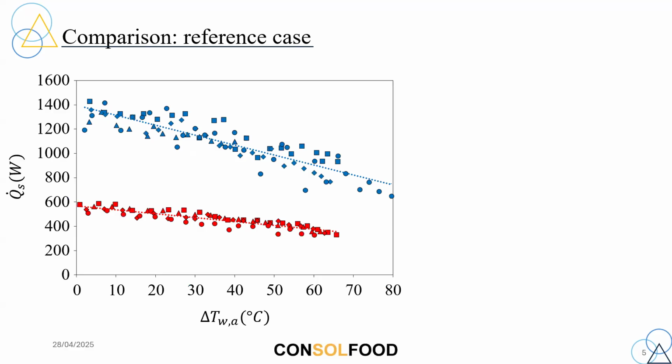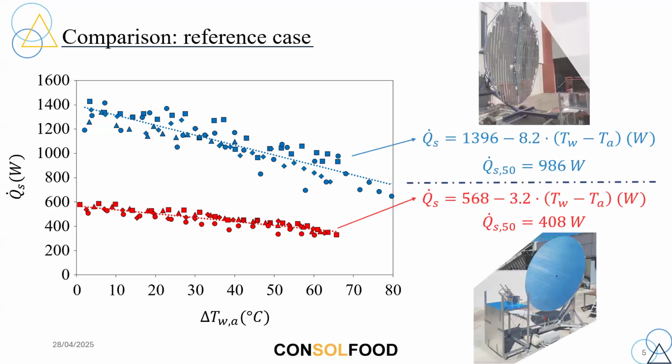Here we have the evolution of the standardized power as a function of the standardized temperature difference, in red for Malaga and in blue for Marseille. Here you have the two equations for the linear regression that are plotted in dots.